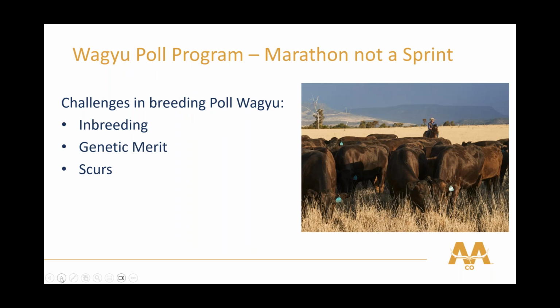Now we'll run through a couple of key findings in the Wagyu poll program, which is a little bit different to the Mitchell. With the Mitchells, when we started, 50% of the herd were polled, which is quite different to the Wagyus. In the Wagyus, when we started this process, back in around 2017, and there are probably some of the people involved actually on the call, worldwide there were not very many polled bulls available. So we did a search, and we could really only access a handful of polled bulls.